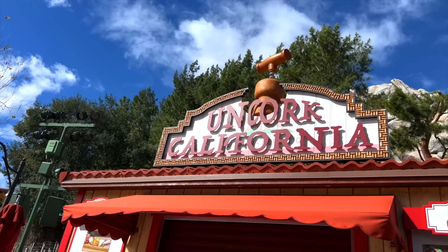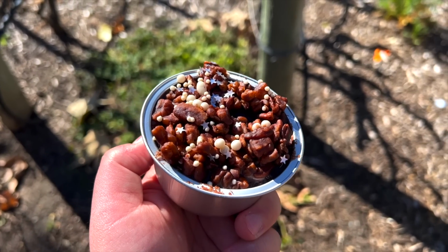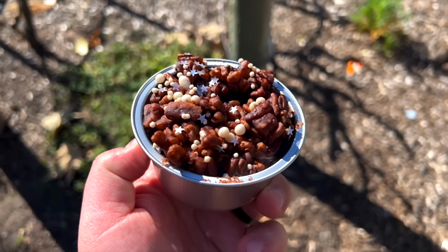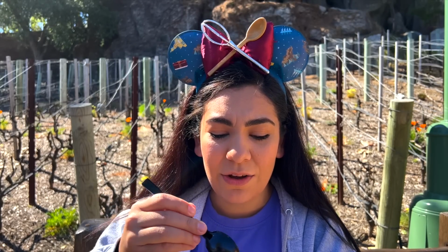Okay, from Uncork California, we have the chocolate fudge brownie here, and it looks like there's some walnut toppings right on top with some little stars on there, which I think is a great touch. Let's go ahead and go in for a bite here.